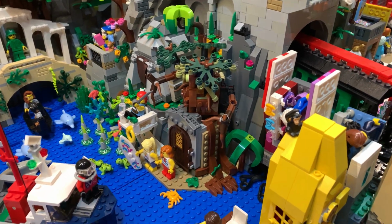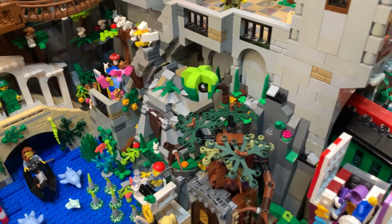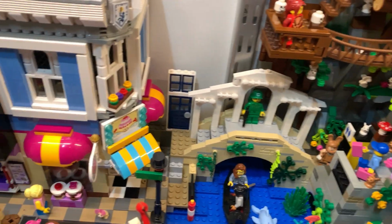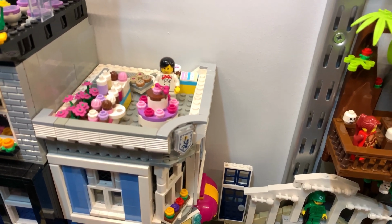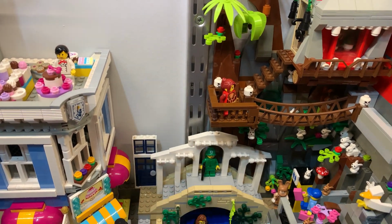The very popular beach area that we finally have here, with a shed where you can change your clothes into swimsuits and whatnot. Luke's hut, the dolphins, and here's the bakery. And here they're going to have courses for baking with different patrons. And I'm going to build some sort of facade over here.